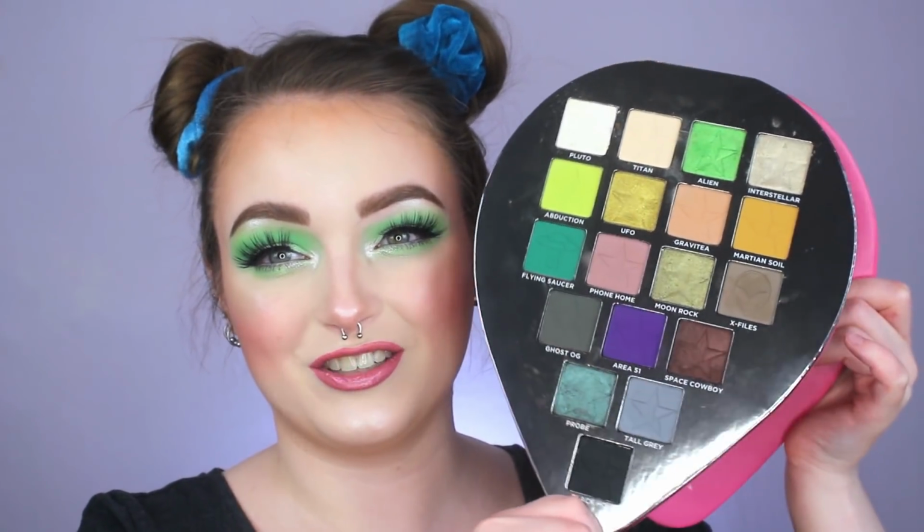I also have the Alien palette, which I believe is now discontinued, which is a bummer because I do prefer this one over the Conspiracy palette. I find that the pigmentation is a lot better with this one, but I will say I hate the packaging. It feels like it's gonna rip, and it just feels really bad quality, but I will say the shadows in here have a really good formula to them.